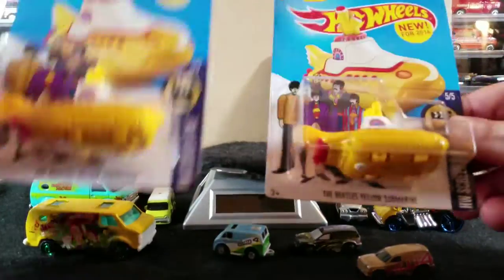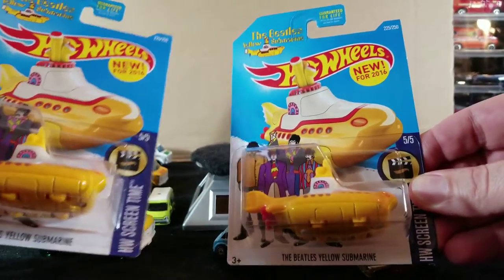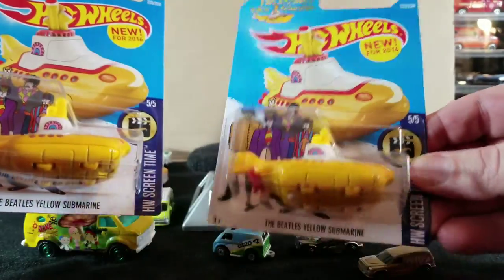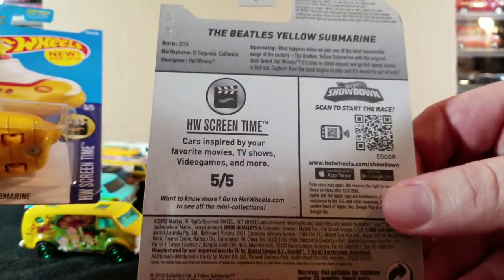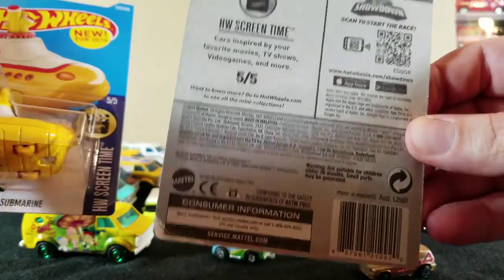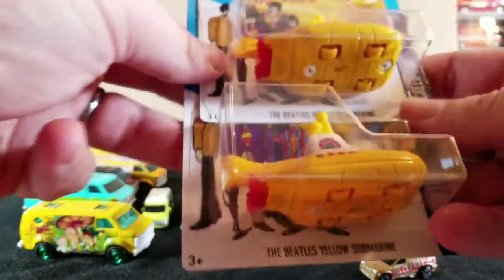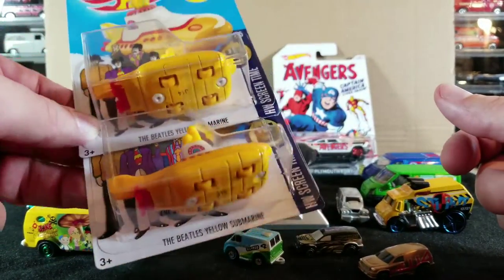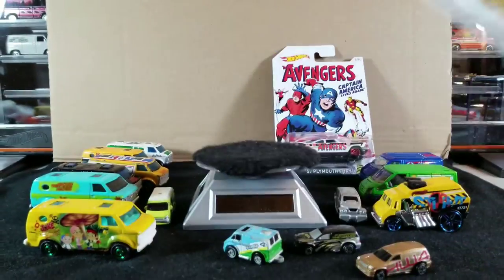These two, the Beatles Yellow Submarine. Submarines are kind of cool. And, new casting for 2016, and they are pretty good sellers. I just figured I would grab a couple because he had a pretty good price on them to sell or trade with at my local monthly meet. So these two Yellow Submarines are available. You can hit me up on Instagram or my Facebook page if you are interested, but I was planning on using them for trading or to sell locally.